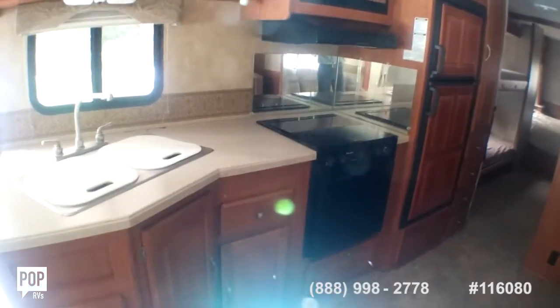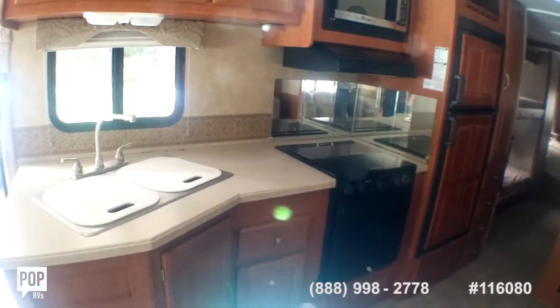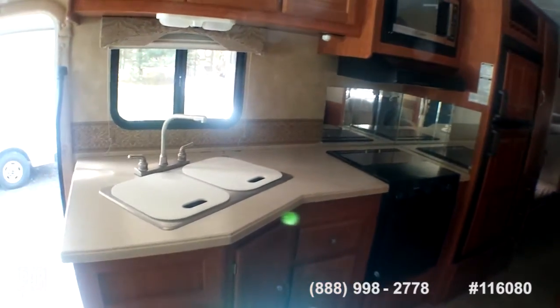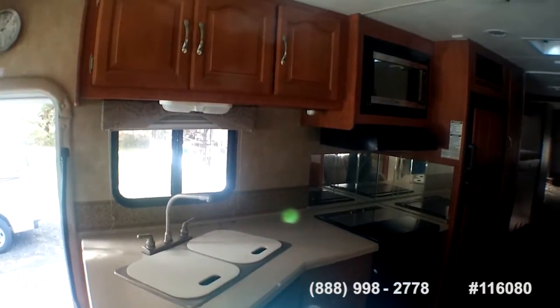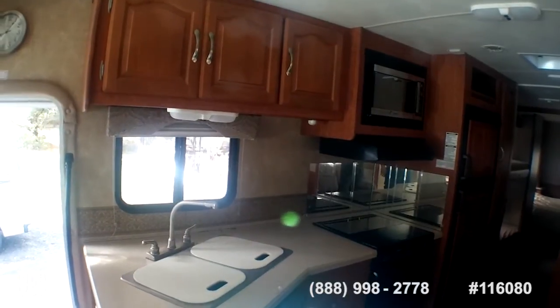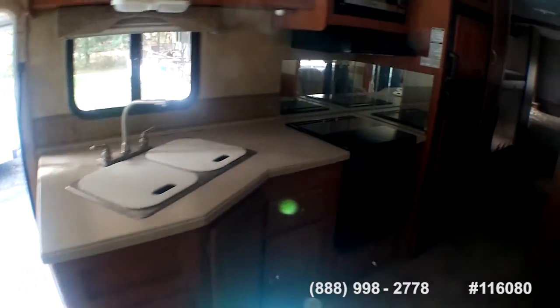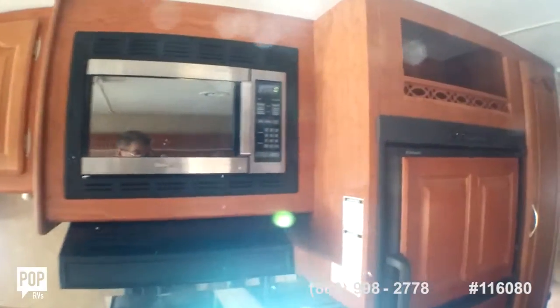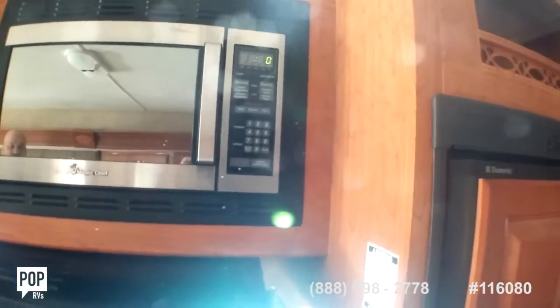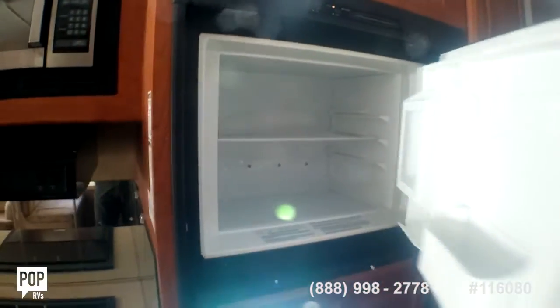And the oven and burners. A 3 burner with an oven underneath, with a microwave above. And it's a Magic Chef microwave. Yes. Freezer up top and a refrigerator down below.